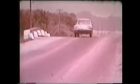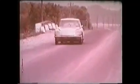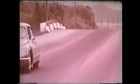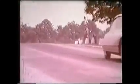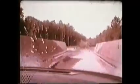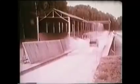One test follows another without respite. The multiple test track, obstacles, the humpback, for example. The weatherproofing test. The car is driven at various speeds through both fresh water and salt water for corrosion tests.